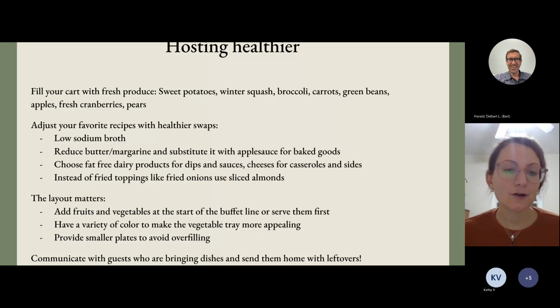And then I included a little bit of a layout in terms of hosting, adding fruits and vegetables at the start of the buffet line and serving them first. If you don't have that buffet style layout, including that in the setup provides not only for yourself to eat the fruits and vegetables but for your guests, and can be a great way for you to have more control of how your guests are eating, how you're eating, and how you're serving your food.